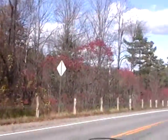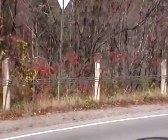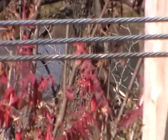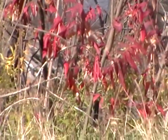Now, I wanted to show you a very interesting beaver dam. Now, it's over here. And I know you say, well, I can't see anything. There's nothing there. Now, if you look at this post, down below that post, you can see the sticks. You see those sticks far below?